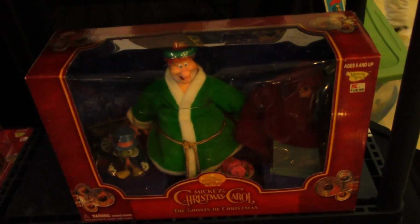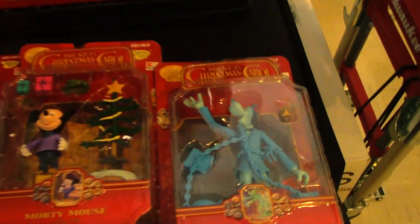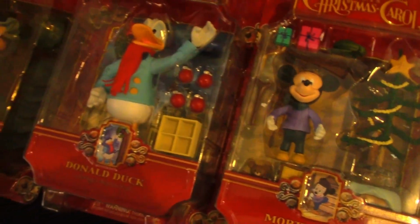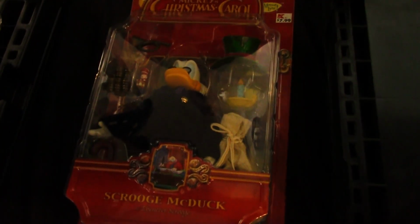One of the vendors had this amazing Mickey's Christmas Carol set, just like, I assume, the entire line. I don't know if there were more characters than that. It's pretty cool. It definitely crossed my mind. This would have been a very splurge kind of purchase because it's not something I'm collecting. But I do like toys based around the Christmas specials like Frosty and Rudolph, and Mickey's Christmas Carol is amazing.